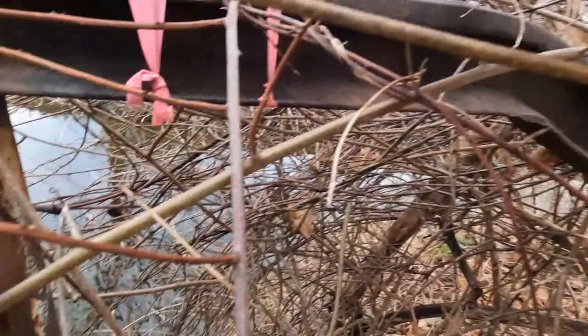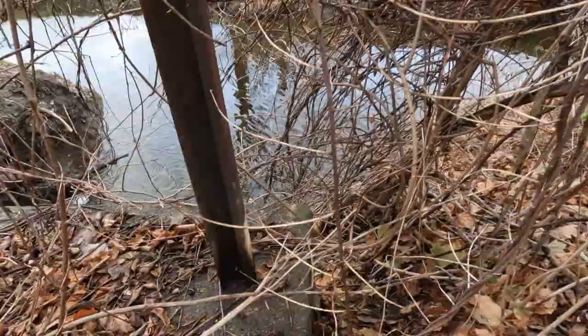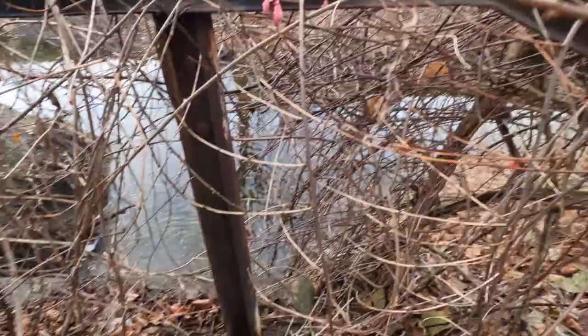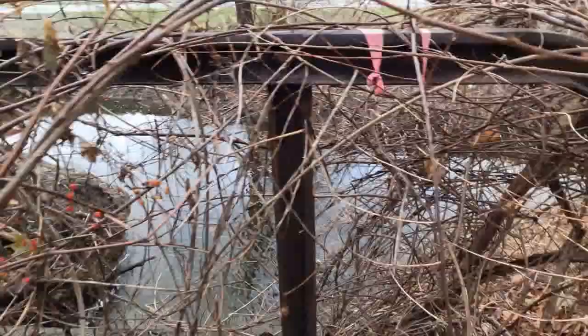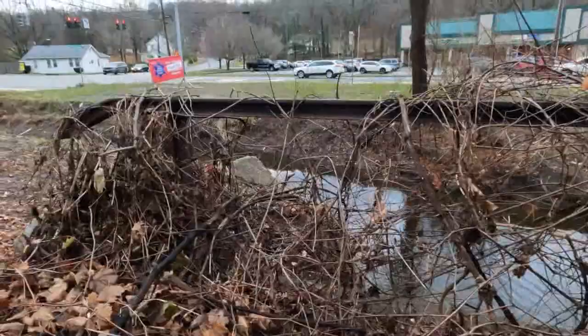Boom, boom, boom, boom, boom. There it is. I hope it lasts forever. I don't know when it was put in. It's narrow, low rail. Boy, I sure would like to see if there's a date on it.